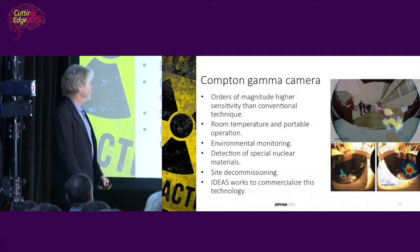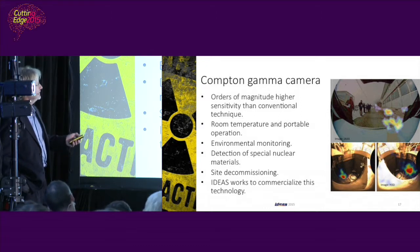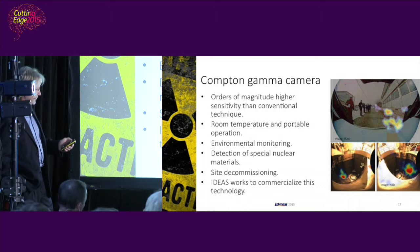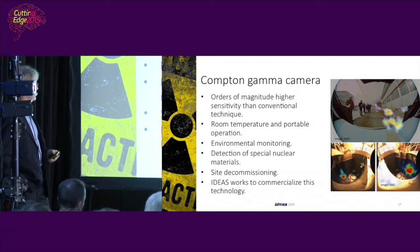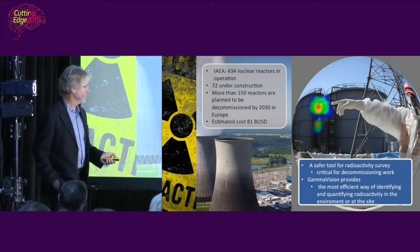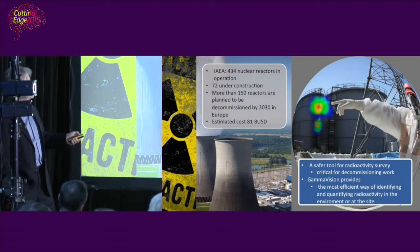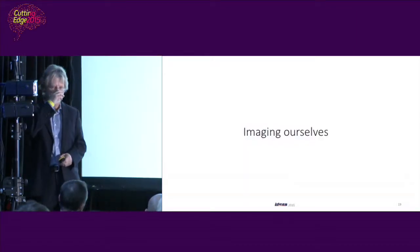Now we are back down on Earth. We also measure radiation on Earth. Essentially, we try to help in cleaning up accidents and also in the running of nuclear power plants. This is actually an image from Fukushima. It's an instrument that can image where radiation is in the environment. This is a spent fuel storage pool in a nuclear reactor. This is a product that we are marketing. As we know, quite a few nuclear reactors are in operation, and 150 will be decommissioned. We are providing a tool here for assaying radioactivity at a distance instead of having to walk around with a counter. We also work a bit on imaging ourselves.